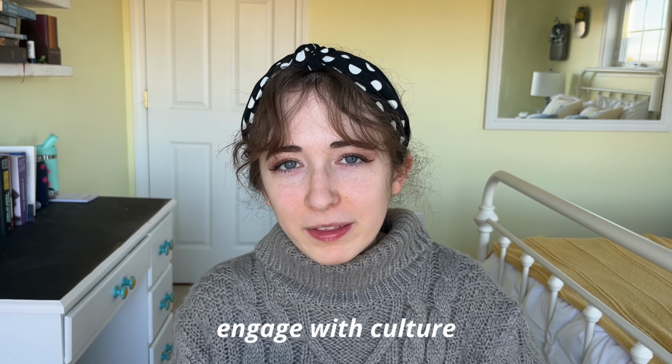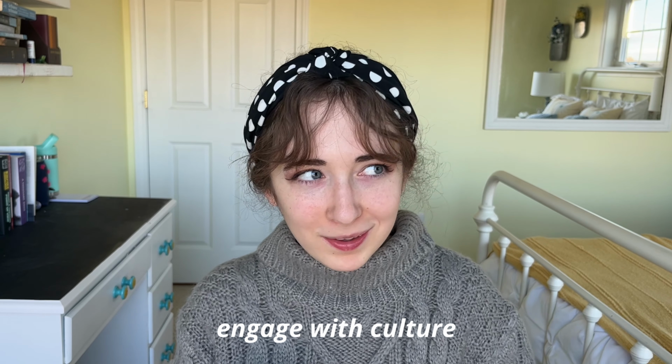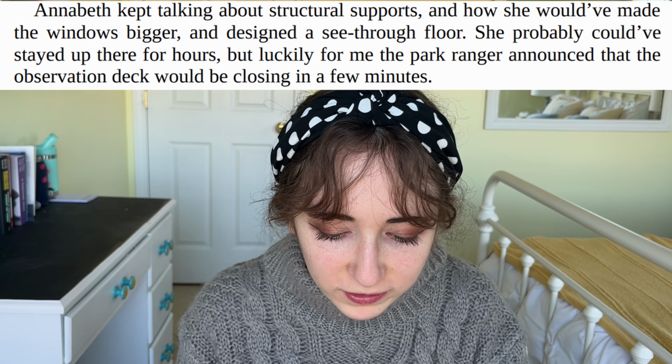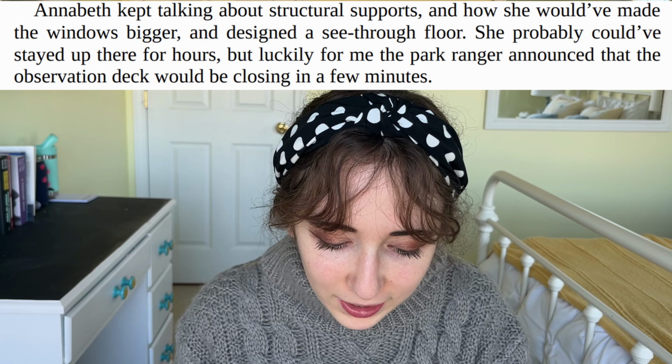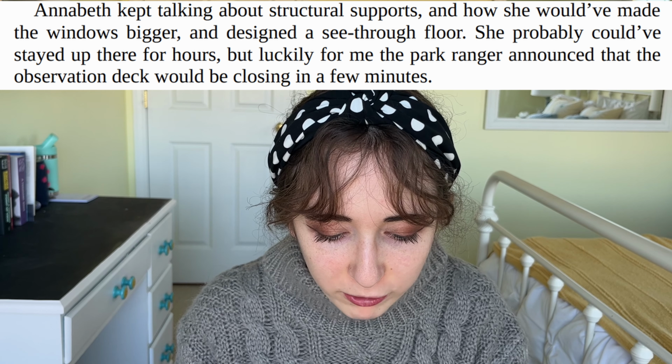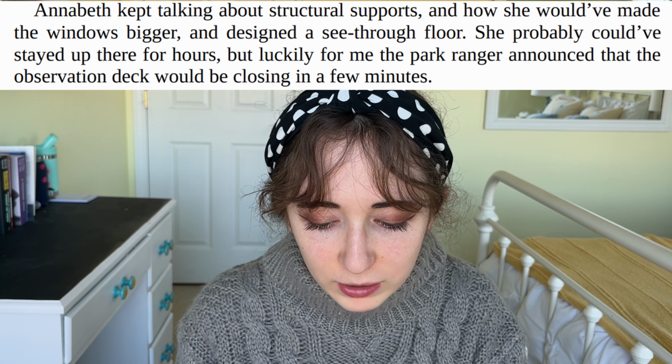Visit and explore culture thoroughly. When Percy, Annabeth, and Grover go to St. Louis, they go up to the Arch. Annabeth is thoroughly interested in it. Obviously that is because it's a piece of architecture, but she's not just there to get the job done. She actually wants to stay there for hours. The book reads, "Annabeth kept talking about structural supports and how she would have made the windows bigger and designed a see-through floor. She probably could have stayed up there for hours, but luckily for me, the park ranger announced that the observation deck would be closing in a few minutes." Okay, so she doesn't stay up there for a few hours, but she could.